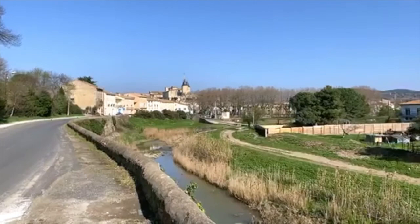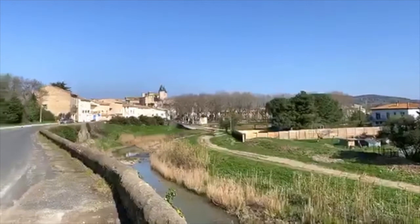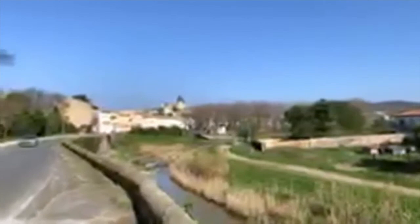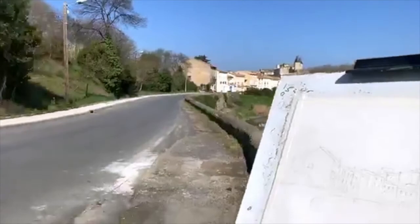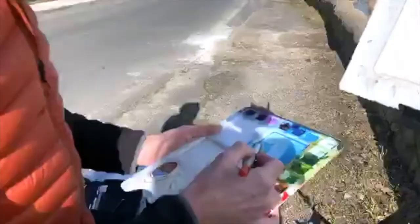And where you can see the plane trees is our village square. They call it the promenade. It's where they hold the market, and in summer they have parties and fetes and brassicards and all sorts of things.